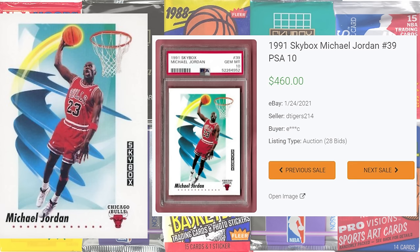Graded close to 3,500 times by PSA, this Jordan is a pop of 1,367 in a PSA 10, 1,420 in a PSA 9, and 398 in a PSA 8.